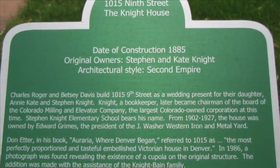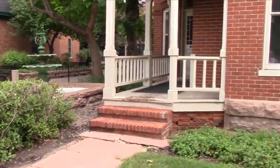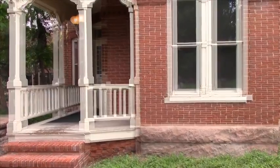From 1902 to 1927, the house was owned by Edward Grimes, the president of the J. Washer Western Iron and Metal Yard. But what happened to this house in 1927? We don't know. Visitors to the campus don't know. They can't find out what happened to this house after 1927. It just feels like a pioneer settlement that was vacated completely. But of course we know that wasn't true.